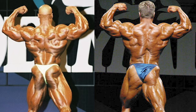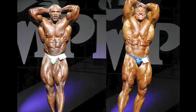So I'm going to give Gunter the point here. The abs and thigh shot is not an impressive shot for either one of these gentlemen. However, Ronnie Coleman's more downsized, leaner version has a better midsection, in my opinion, than his other versions, and he looks relatively okay here. His quads look pretty good, his lats flare out decently, and he looks okay. That's all I can say.